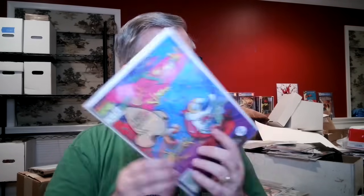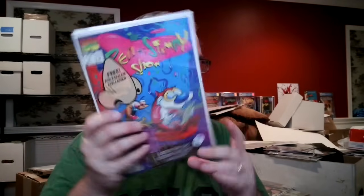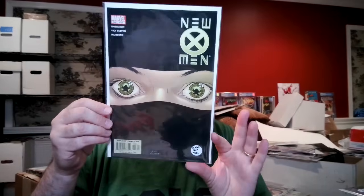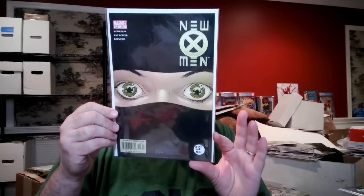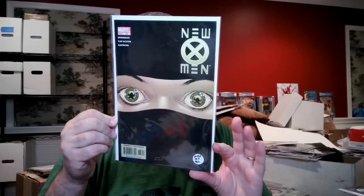So anyway, then I went to another vendor and I picked up some priced books. I got this Ren and Stimpy #1. It's still in the poly bag, and it is a newsstand. That is going to go in the slabbing pile. New X-Men #133, a minty copy. First appearance of Dust. This is a pretty clean copy after a press. I think that's on the bag, that smudge. First appearance of Dust. Hard book to get a 9.8 because of the black cover.